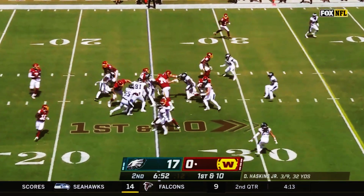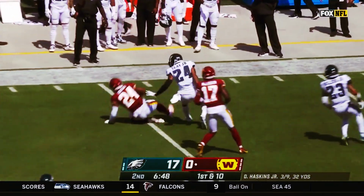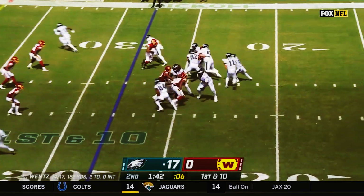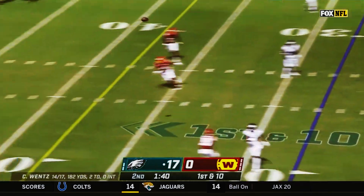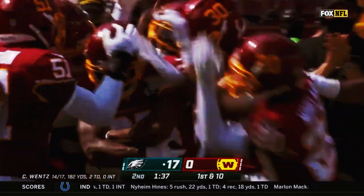And now Washington in a heap of trouble. And try to get a little something going. Here's Gibson with a big run out across the 40. Here is Wentz. Going to air it out near side. It's intercepted. Picked off by Fabian Moreau.